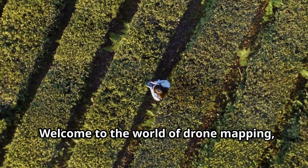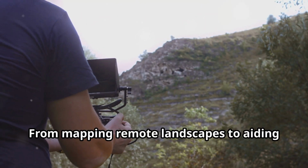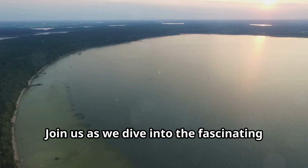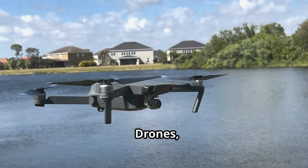Welcome to the world of drone mapping, where cutting-edge technology meets exploration and discovery. From mapping remote landscapes to aiding disaster relief, drone mapping is revolutionizing how we see and understand our world. Join us as we dive into the fascinating realm of drone mapping and uncover how this technology is shaping the future.